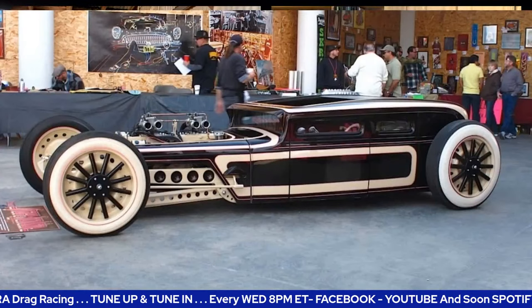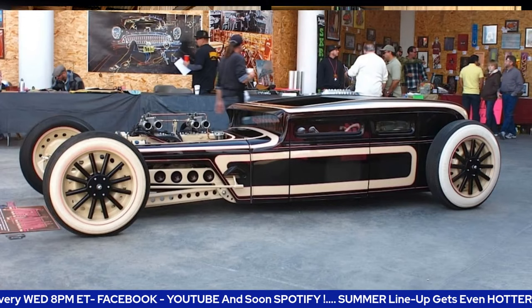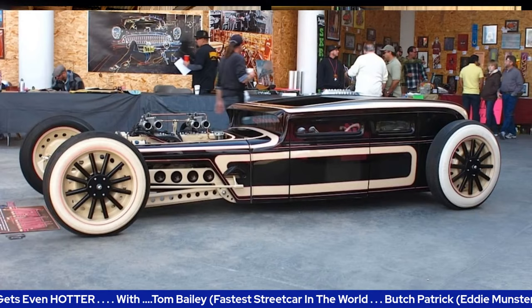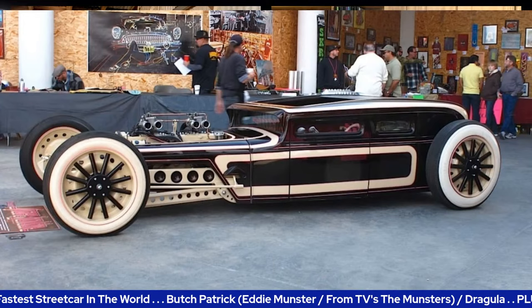Okay, that's the original. There it is, that's the one you chopped up. Now, that to me is badass too. I would have a hard time cutting a piece of that. I started building that car in 2004, so it's quite a ways back. Yeah, it's still badass though. Look at that thing, that's pretty cool.